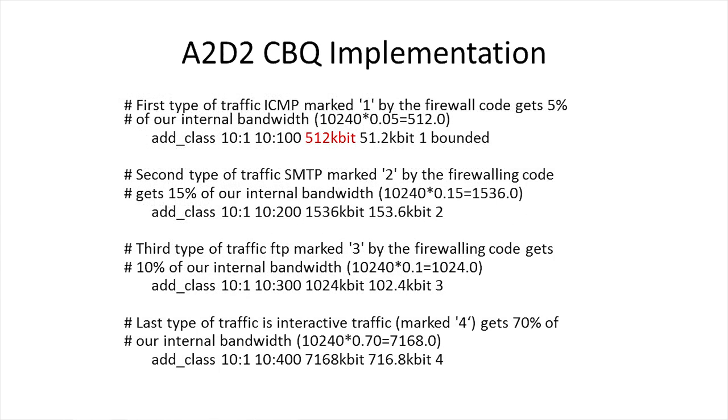Here we show how the 4 traffic classes for ICMP, Simple Mail Transfer Protocol, FTP, and the combined web and real-time streaming services are generated. First, 10:1 is the root class ID. The second parameter is 10:100. 100 is the SMTP class ID. FTP is 10:200. World Wide Web, HTTP, and the real server traffic is 10:400.